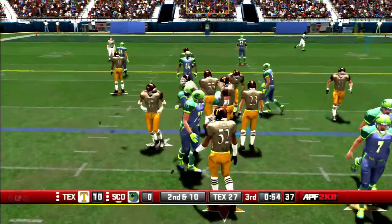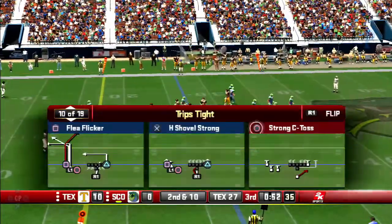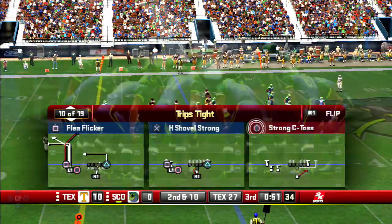Got some help on that one in the form of blocking, but he still couldn't make a play out of it. No gain on the play.